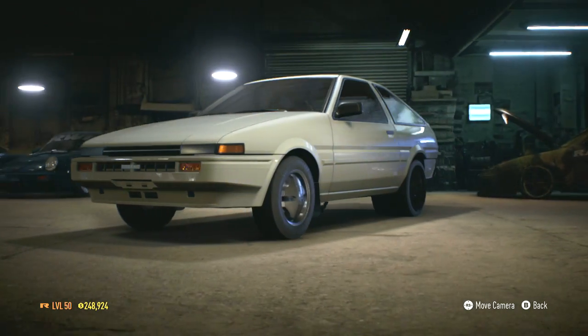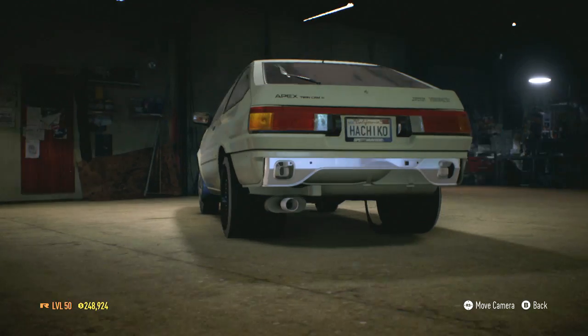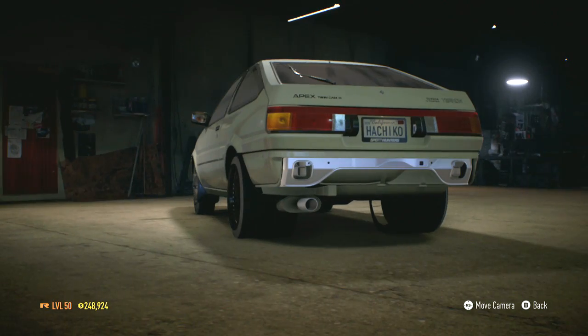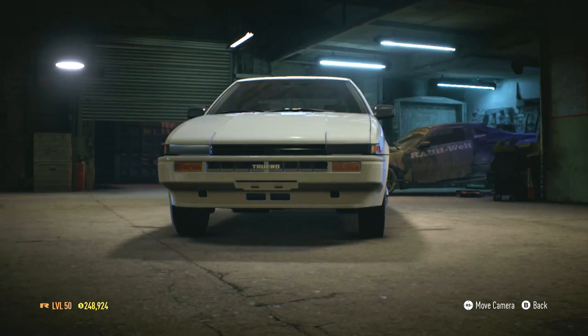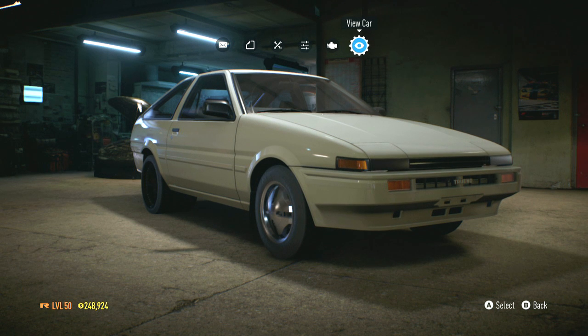They just look crazy on this car. You know, these are like drag slicks almost. The game doesn't even render them in. That's how wide they are. Look at that. They're just crazy. So that's our first tip and trick. We'll get into the second one right now.